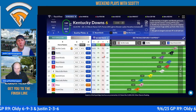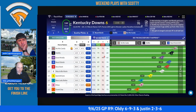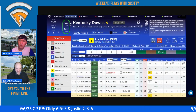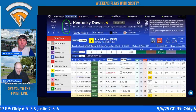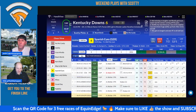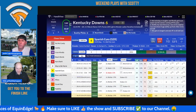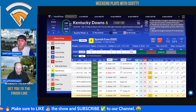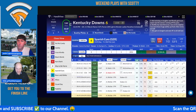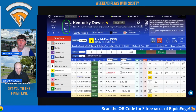And then where'd you go for your second pick? I went to the horse that finished ahead of Beach Bomb last time out in the Beverly D, Spanish Eyes, the 4 for Brandon Walsh. But that horse is a little bit of a money burner. But maybe the Kentucky Downs track is what it's looking for here. And Spanish Eyes is 7-2 on the morning line, 12-1 on the E morning line.